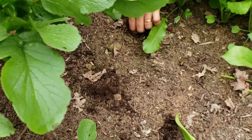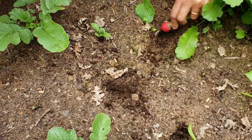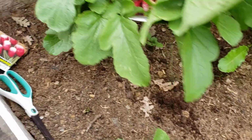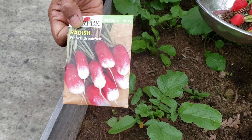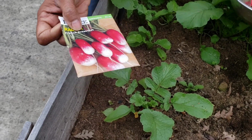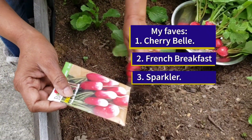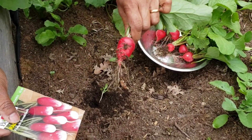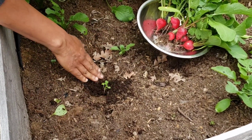And you want to look for those radishes that actually mature fast. Some of the others you want to think about are this one, the French breakfast radish. Isn't that pretty? 23 days from seed to harvest. Isn't that amazing? And what you want to do when you succession remove, oh, this is not a cherry bell, I don't know what that is, you want to get your next batch growing.